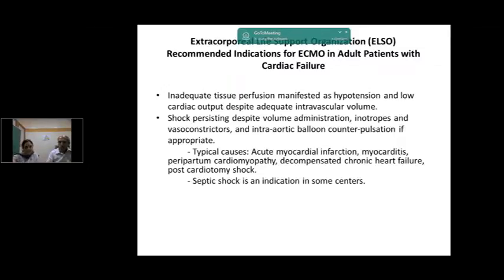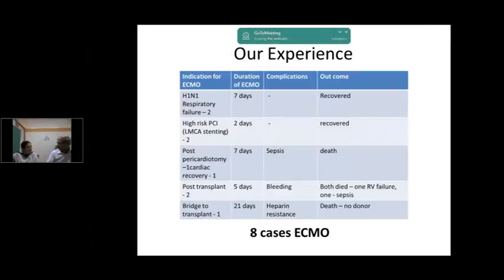ECMO should be a very short-term therapy. That's it. What is your experience with ECMO in practice? We have used it in about 8 cases. These 8 cases are for both respiratory as well as cardiac indications.